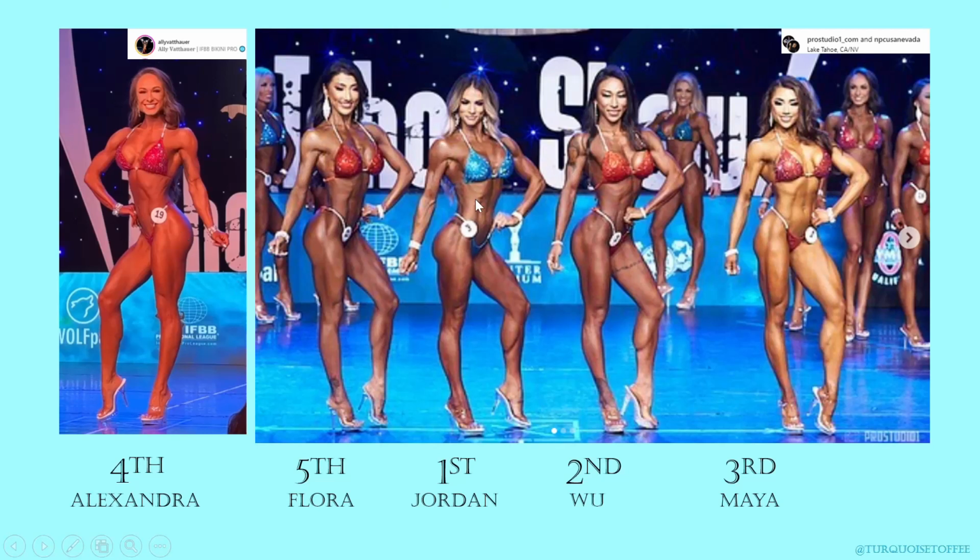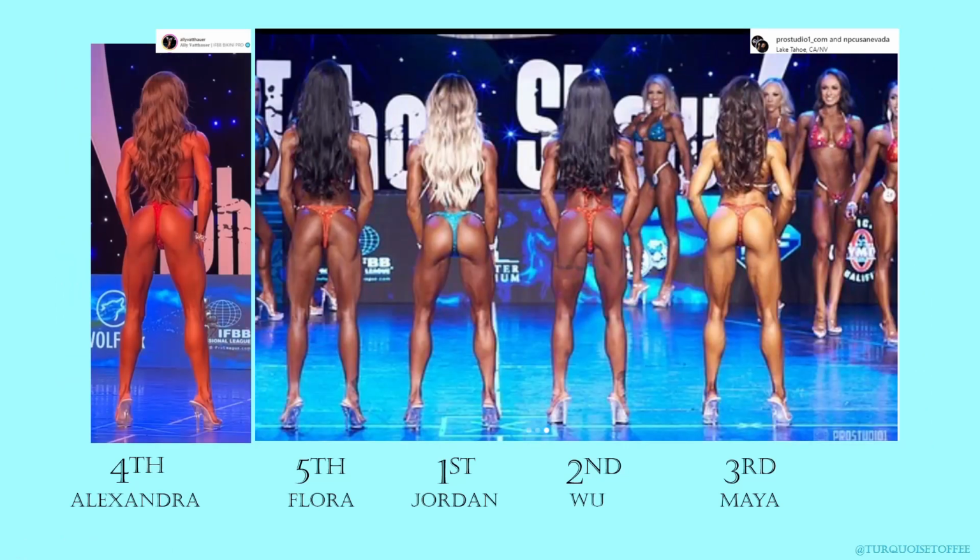Jordan looks just so good. Her posing, I love how far her leg is out, so you get a great view of the hamstring, that tiny waist. Everybody looks amazing. Okay, from behind, love Jordan's hair. The color is so eye-catching, striking blonde. You're just drawn to her.